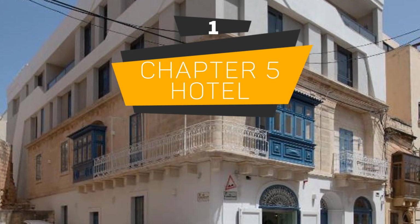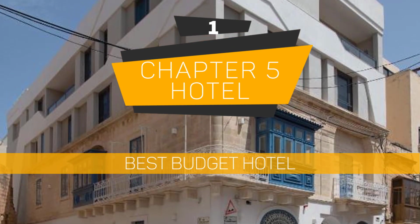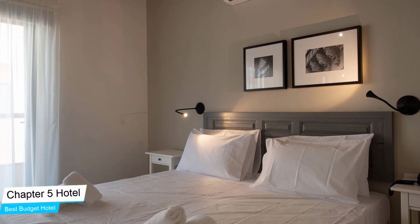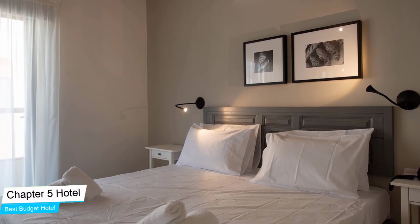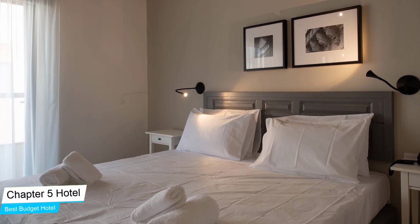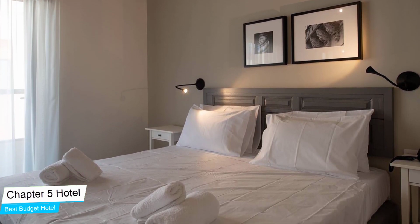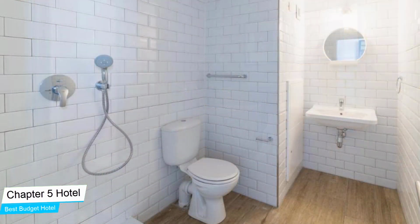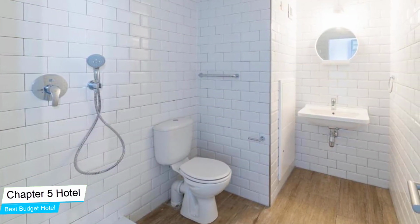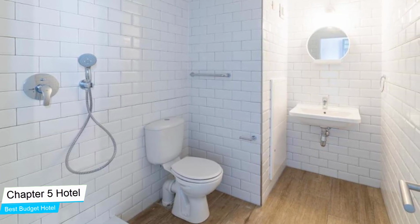Number 1. Chapter 5 Hotel, Best Budget Hotel. If you're on a budget and want to spend your hard-earned money on activities in Malta rather than paying a large amount of money for a room in a hotel, then Chapter 5 Hotel would be a great choice for you. Considering its price, it offers everything you might need and has a good location. In my honest opinion, this one is probably the best value for money hotel in Malta.